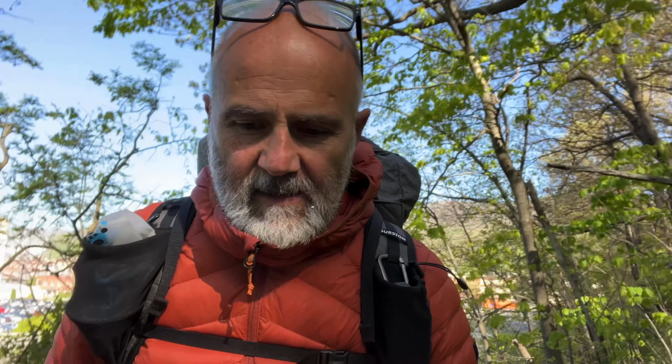Oftentimes when I'm walking on flat surfaces or gentle grades, I just kind of carry them. But when I'm going up hills, I'll use them. When I'm going down steep stuff, I'll use them. It helps pick your way down through rocky sections as well. So that was a good question. I am using trekking poles.